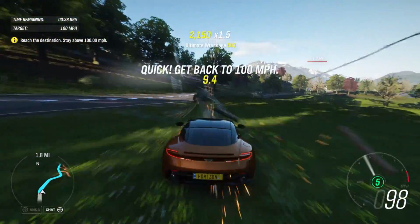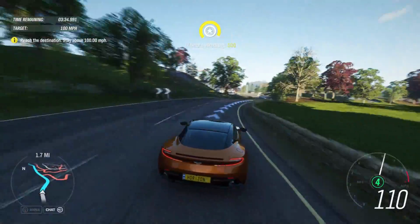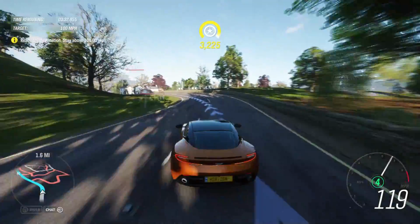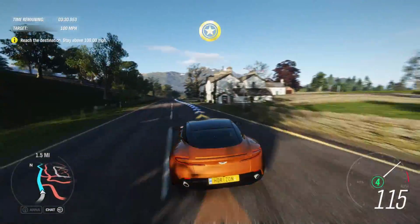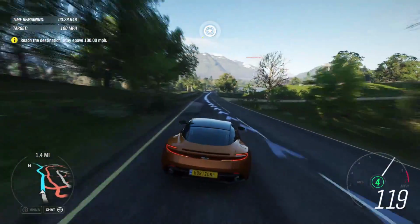Come on, back up to 100. Oh, man, we just... Woo! Don't want to be going in them fields, guys. Ooh, or getting a little drifty.